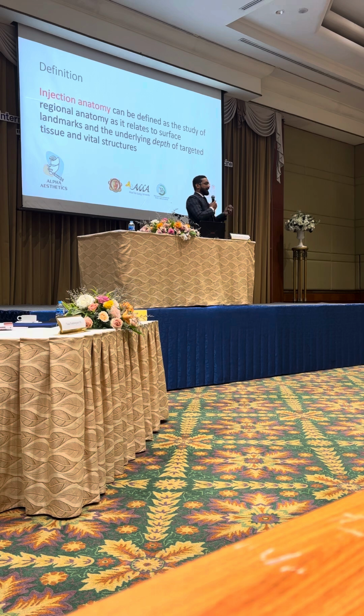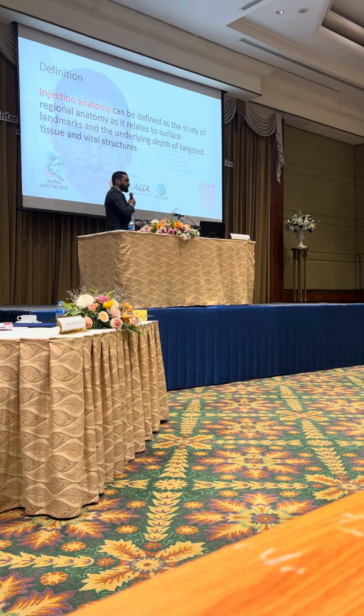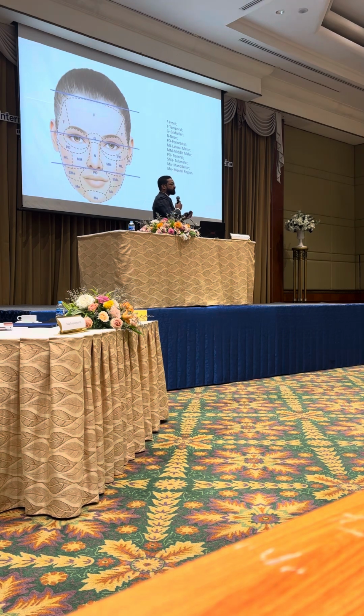So an intricate detailing of the anatomy is very essential for you. So basically, it can be defined as the study of regional anatomy as it relates to the surface landmarks and the underlying depth of targeting tissue and vital structures. So the depth is important for you. But if you look at the general anatomy, you would divide the face into various anatomical structures, which you would be aware of based on the various landmarks.